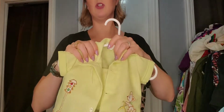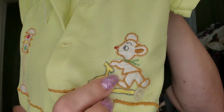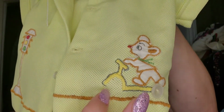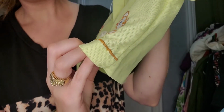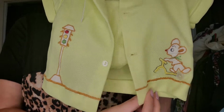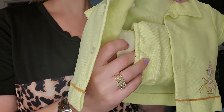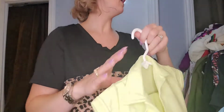And this one is actually a little 2-piece. It's a little textured with the embroidered mouse and stoplight. What is he riding? Is it missing a wheel? I can't tell, but it looks like... Oh, I know. They had a button there. Again, I'll have to put a button on that. Didn't realize it was missing a button because that will require some work. But it does have the bloomers that are actually plastic lined, and I have sold plastic lined pants before. Nice yellow.